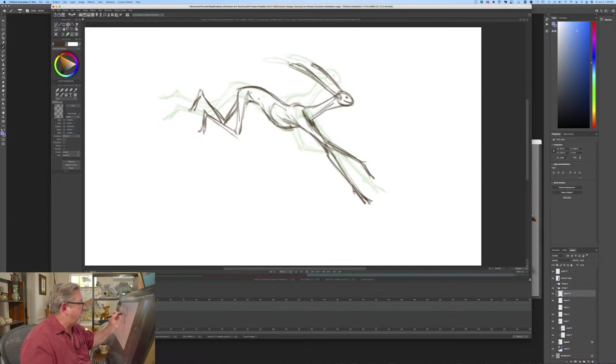So I'm trying to keep this anatomy consistent as we go through the animation here.